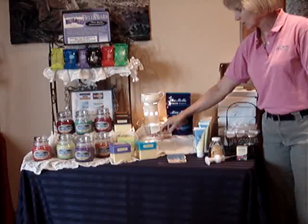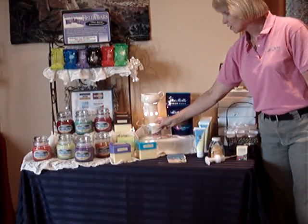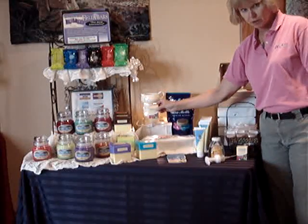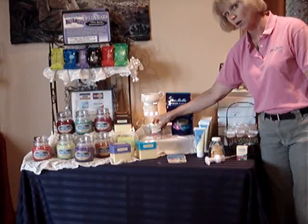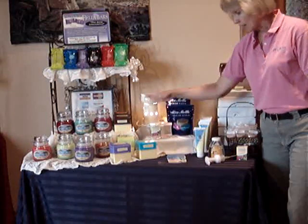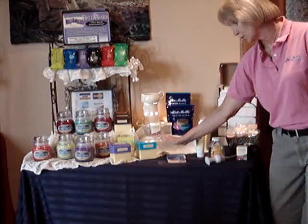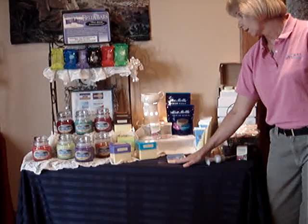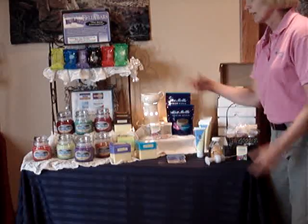I also package them in twosies like this. It's another idea for you. Or you can also buy your votive holders and the melts fit perfectly well in here, which is another great idea, so you could sell them in 3s or 4s, however you wanted to package them. Then I always make sure I have my business cards available for people to be able to just grab on the run.